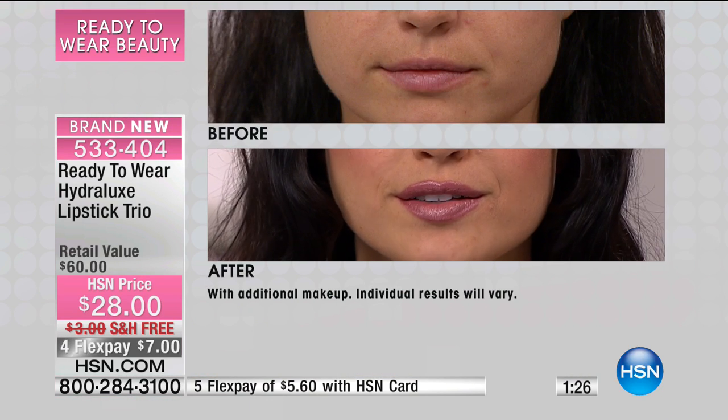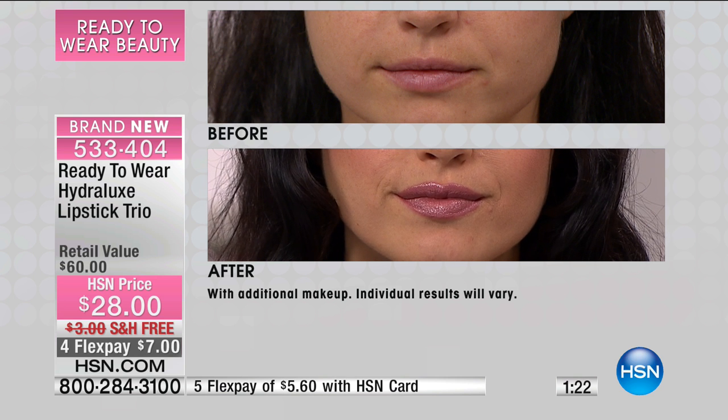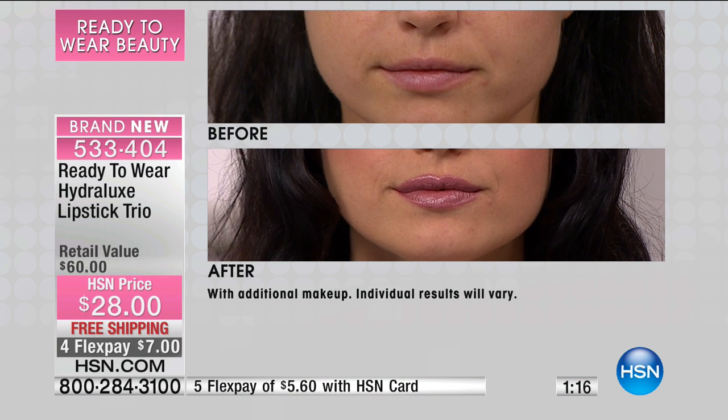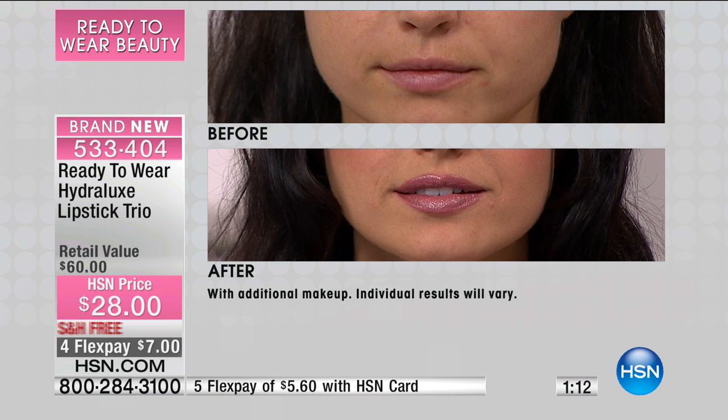That's another great thing when you have a lipstick with hyaluronic acid and it is so creamy. You can take a color, take another color, put a lighter color in the center to give your lips more of a pouty look. And this is an Italian, right? These are Italian formulations, so at the top of their game when it comes to the beauty industry. Beautiful, silky, and that's what we're looking for.